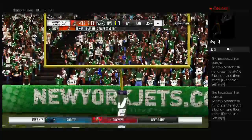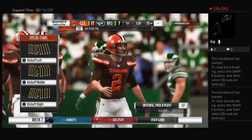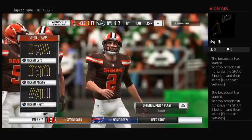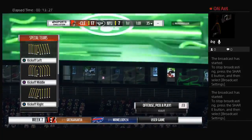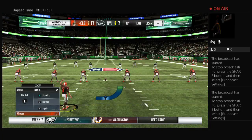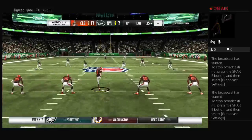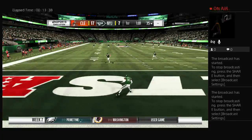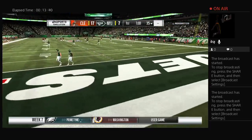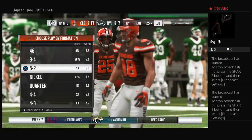Gonzalez able to tack on the PAT. And the decision to just kick the extra point winds up successful. Gonzalez now to kick this one away. And this will not be returnable. It's out of the back of the end zone for a touchback.